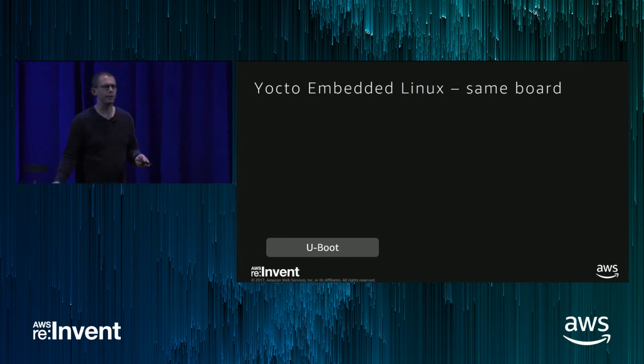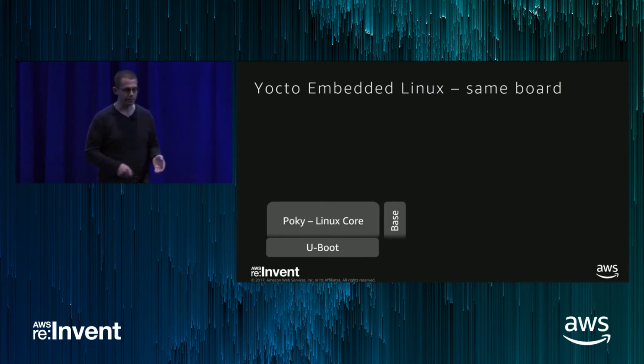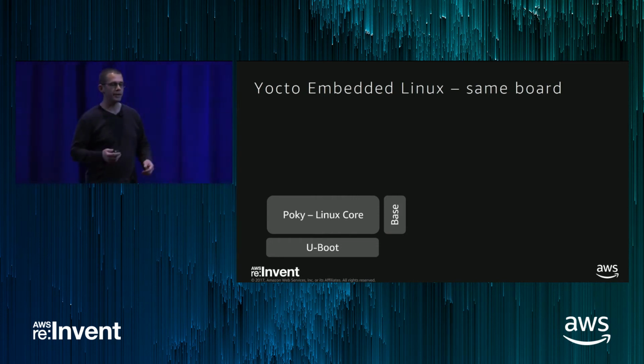Now, U-boot isn't the only one out on the market. There are a lot of bootstrapping programs out there that you can choose from, some of which are commercially supported. But U-boot seems to be the most pervasive in the market. And then Yocto has this thing called the Poky core. I really like that cute name. But what you'll see if you go up to the Yocto Embedded Linux site is that Poky is really the base. It's a lot of really cool build tools, plus a run book of all the packages that you would need to build a base Linux image.